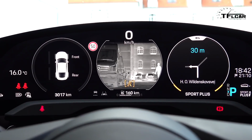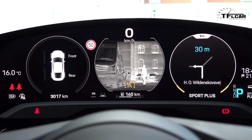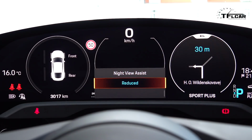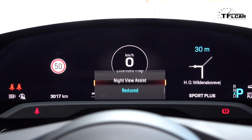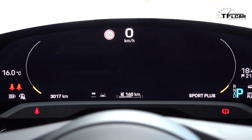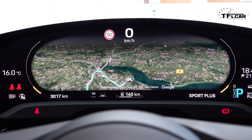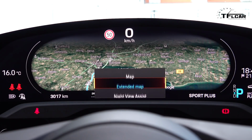The bulk of the display's operations go on right here in the middle. You can see that we have a night vision camera. It's seeing a person walking right there in front of the vehicle. We can also choose a number of other displays here. So if I go on over to this, you'll see that we get a reduced view, a very minimalist appearance, perhaps for night driving, something like that. An extended map view where we have this very large widescreen map. Again, Google satellite imagery available on that display.